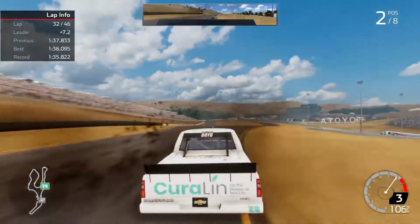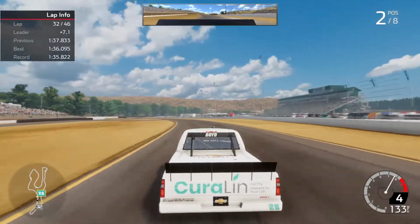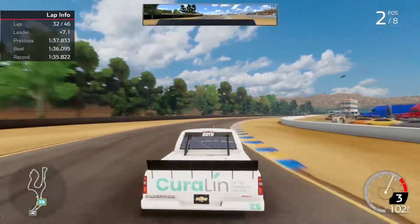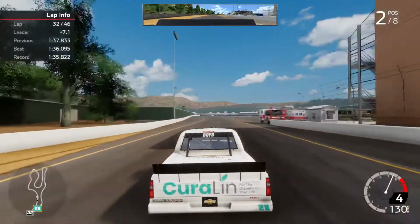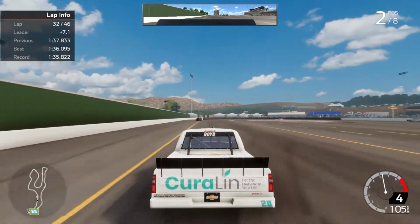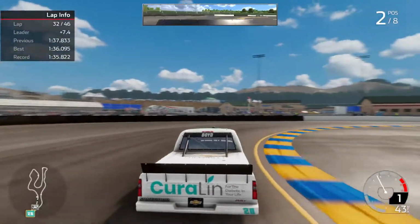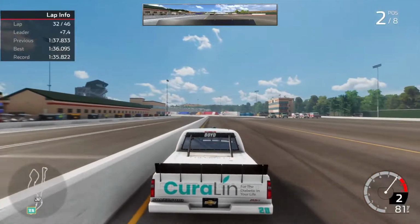Ruby holding on to that second spot. Scotty messes up big time. He's going to hit the wall. He is in the litter box big time, after he really overcorrected the steering wheel. So now Ruby's got a good little distance from Scotty. As long as Ruby don't mess up, he can definitely get that second spot with about 15 more laps to go.